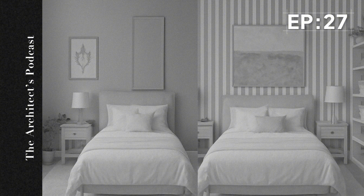Clutter is another major influence. The human eye looks for patterns and open areas to rest. When surfaces are filled with small objects, books stacked sideways, cords snaking along the floor, dishes on every counter, the eye has no place to pause. The brain reads this as a busy, tight environment. That's why people often describe a cluttered space as feeling smaller, even if nothing has changed about the room itself. It's also why hiding items in closed storage, grouping objects, or removing excess decor can change the atmosphere so quickly.